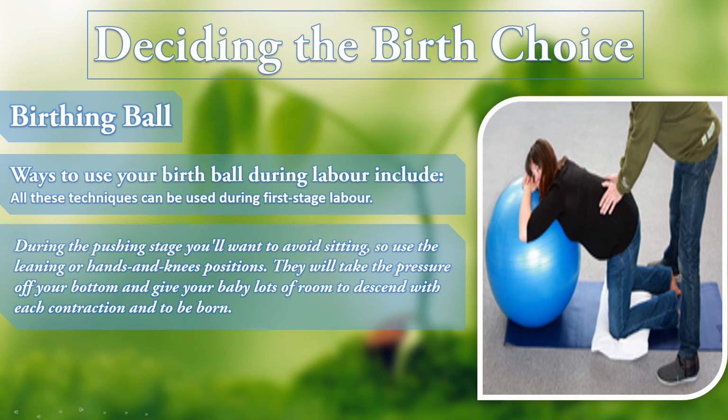During the pushing stage, you'll want to avoid sitting, so use the leaning or hands and knees positions. They will take the pressure off your bottom and give your baby lots of room to descend with each contraction and to be born.